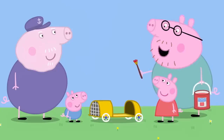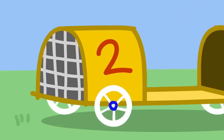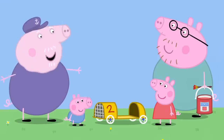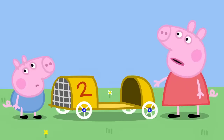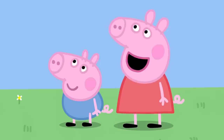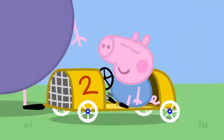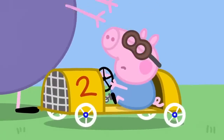What's your favourite number, George? George's favourite number is 2. Oh, this racing car will be super fast. Hooray! Don't make it go too fast, Grandpa. George is only little. Don't worry, Peppa. This will be a pedal car, not a motor car. Next, we need a steering wheel. Last of all, you need racing goggles and a hat.